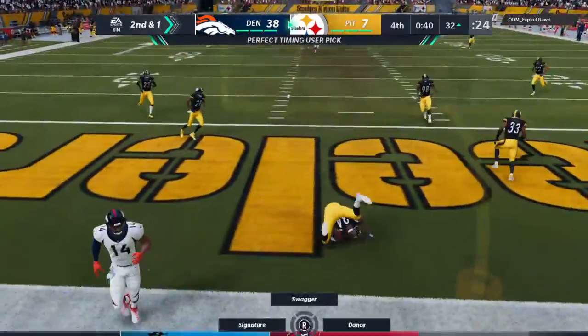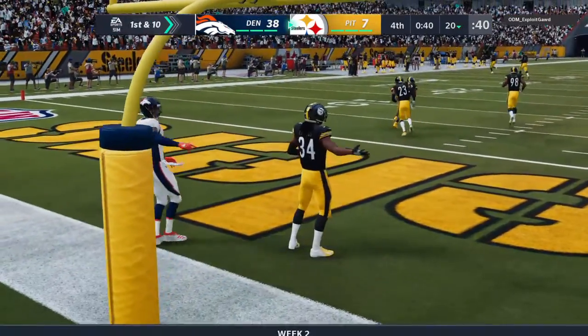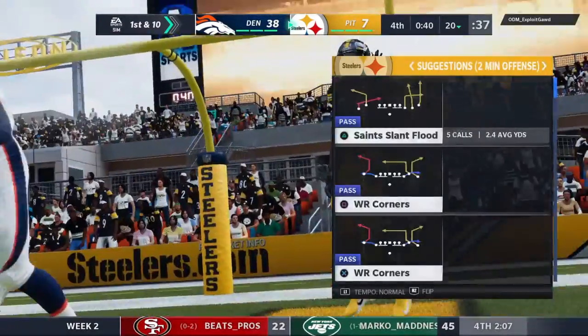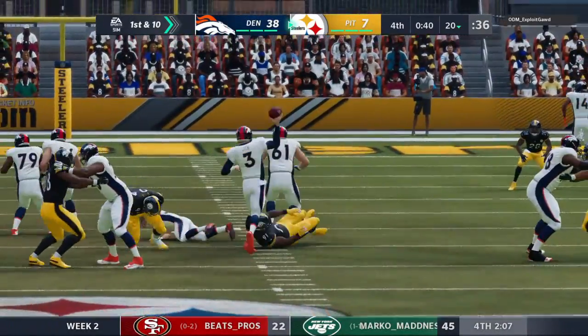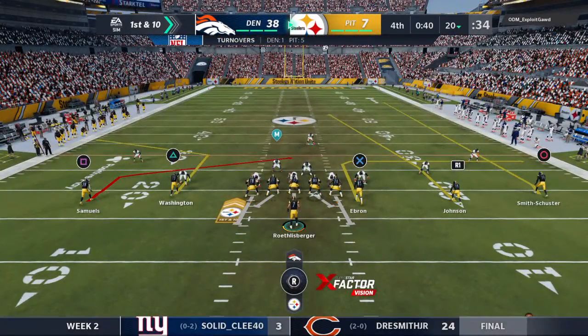And this is going to be intercepted. The safety, Terrell Edmonds, picks it. And a big turnover there as his guys will get the football back. The Steelers take over 1st and 10. The Steeler offense here about ready for their next drive.